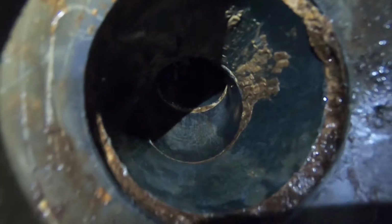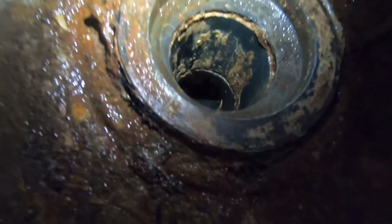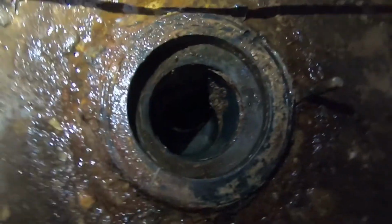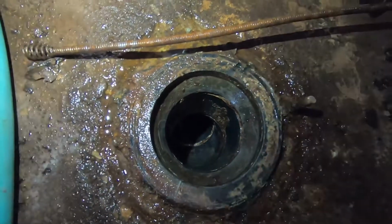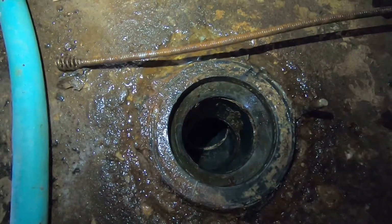I can still see a little bit of calcium way down the bottom there, but we're gonna do a little bit more. But our toilet is now working. We thought we were gonna have to dig all this stuff up. None of the plumbing companies would even touch it because it was so clogged. And these simple, cheap ingredients did the trick.